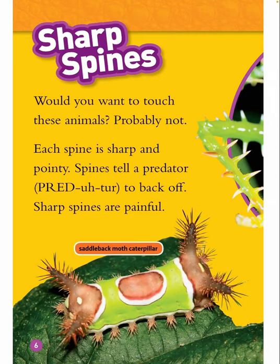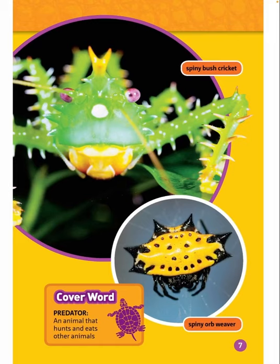Sharp spines. Would you want to touch these animals? Probably not. Each spine is sharp and pointy. Spines tell a predator to back off. Sharp spines are painful. Saddleback moth caterpillar. Spiny bush cricket. Spiny orb weaver. Predator: an animal that hunts and eats other animals.